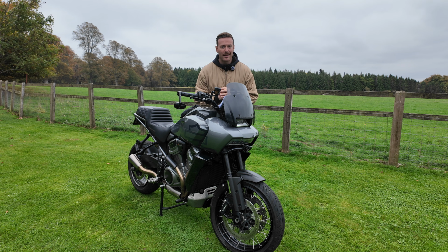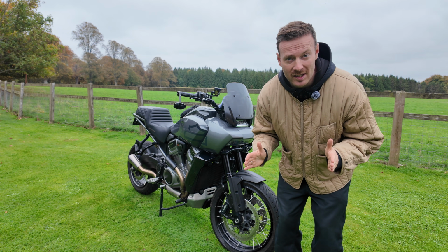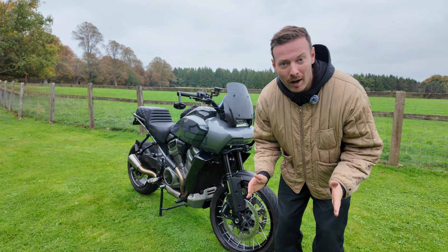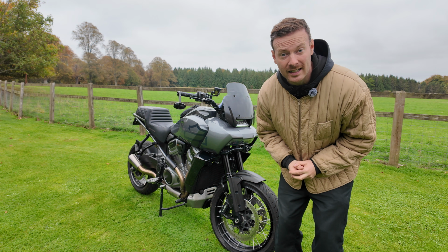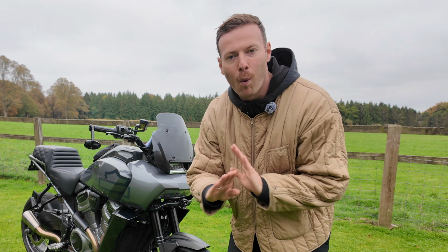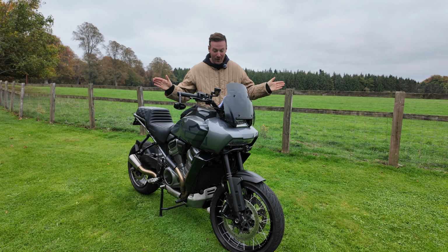You will fry the ECU. I'll say that again. Do not jumpstart this motorbike. You will fry the ECU. And that includes bump starting it. It simply won't work. Once that's fried, this bike isn't getting fixed. It will cost thousands to repair. The ECU is the brain of the motorcycle. It's simply dead if you fry it.